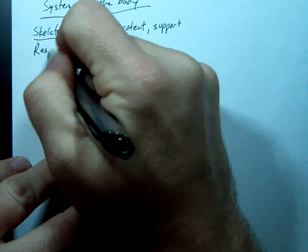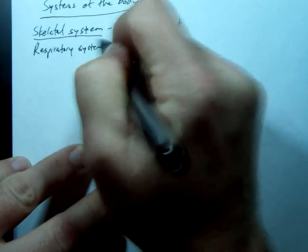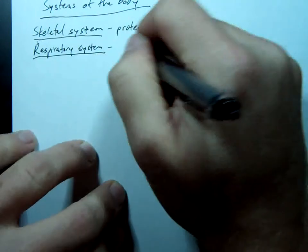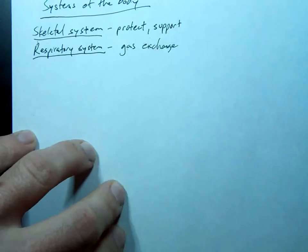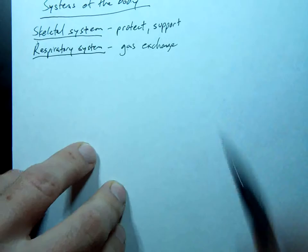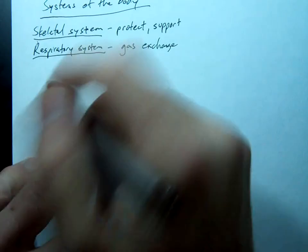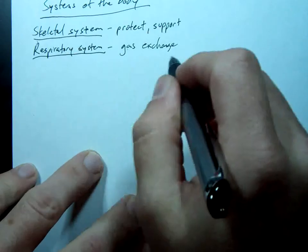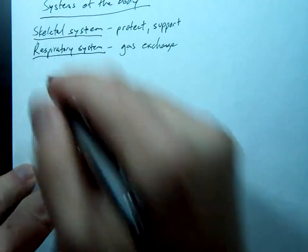I heard respiratory. Respiratory system. Very simple. Gas exchange. We need to get oxygen in. We need to get carbon dioxide out. A lot of it, all the time. So that's what this thing's doing. Now, it's a little more complicated again than that, but that's the gist of it. We're moving things to and from the blood, getting oxygen into the bloodstream and carbon dioxide out. Next. All right, muscular.